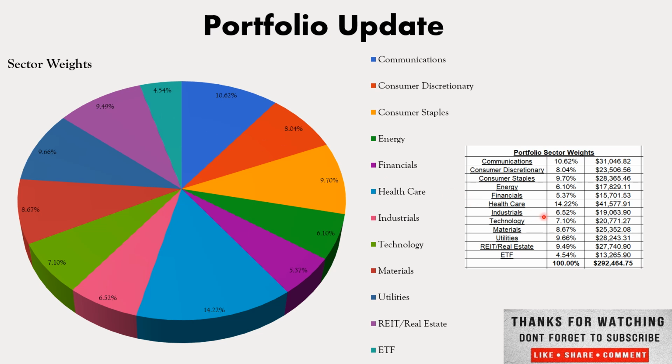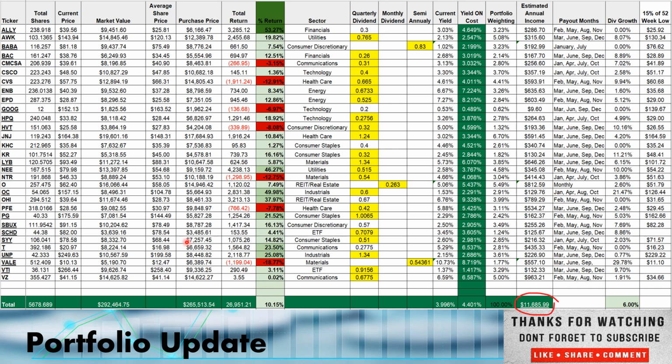Over here on the right, you can see the portfolio sector weights broken down by the percentages that match the pie here, as well as the dollar amount allocated across the portfolio. Now here it is. I do this every week, weekly portfolio updates here. I want you to see a real portfolio built out over time, the ups and downs associated with it. There's going to be red in your portfolio. There's going to be green. Hopefully seeing a real portfolio built out by a real person over time helps some of you newer investors understand the ups and downs of the market.